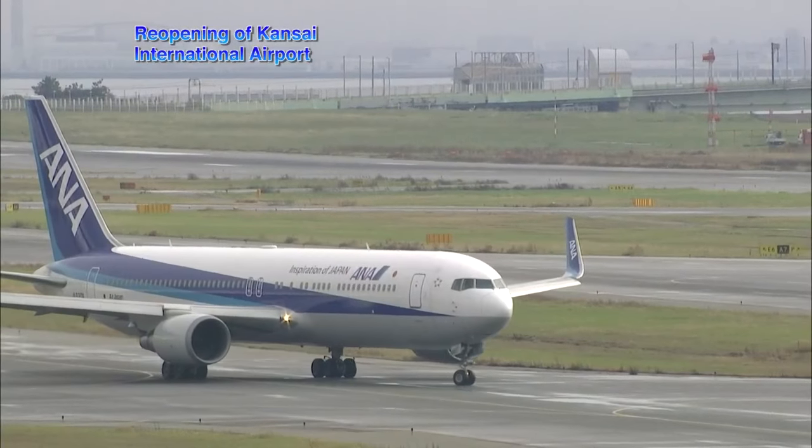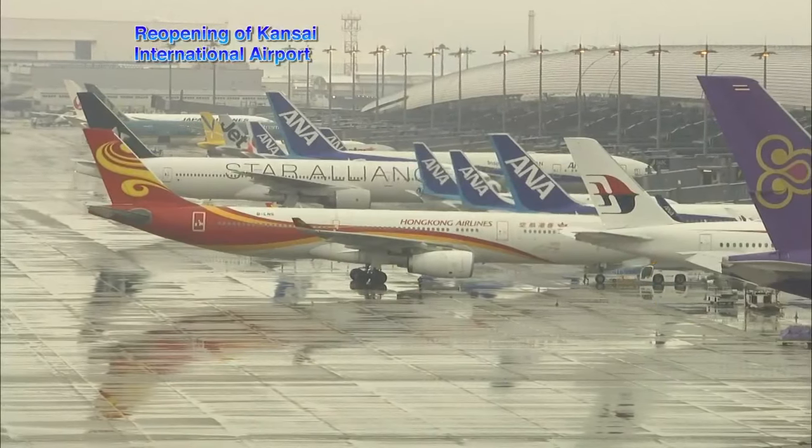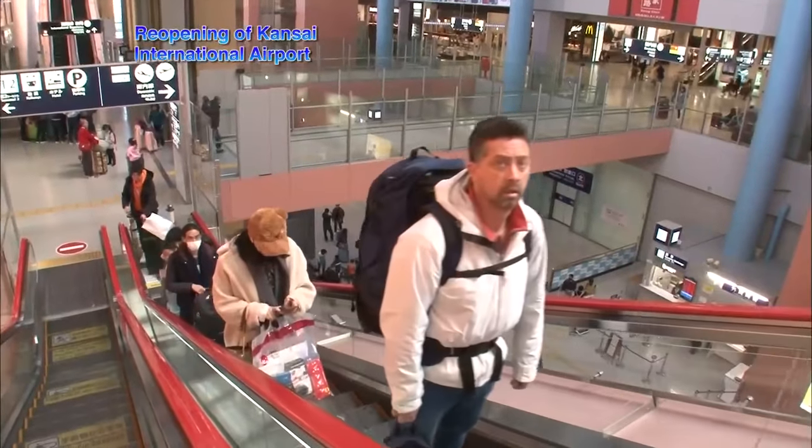The most important lesson we learned is the need to prevent the airport from being flooded in such a way again. To achieve that, we're verifying the cause of the immersion during the typhoon, and we have started work on raising the seawall as necessary. We strongly feel that we must make the airport more resilient against various natural disasters, including not only typhoons, but also earthquakes and tsunamis.